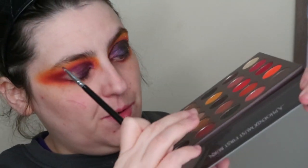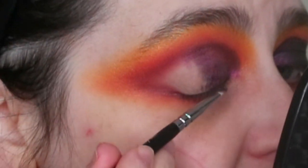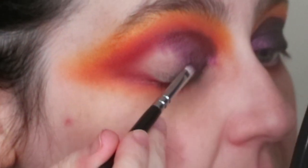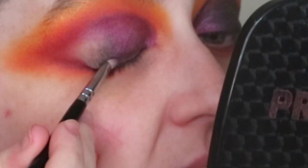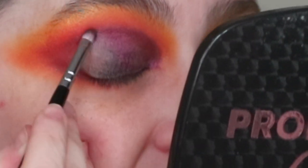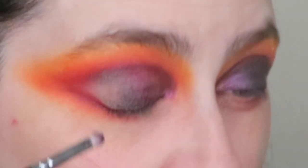There we go. And then I'm taking a Zoeva 238, and this time I'm going into the shade Smoke, which is this sort of a greenish shade. Trust me, I'm a doctor of psychology. So it doesn't count in this particular instance. But anyways, look, whatever, it's fine. I have a very trustworthy face, if nothing else. So, just popping that on. Again, super pigmented, no major issue here.